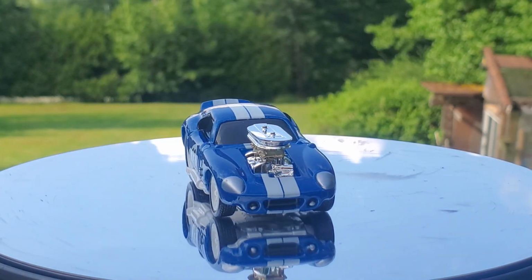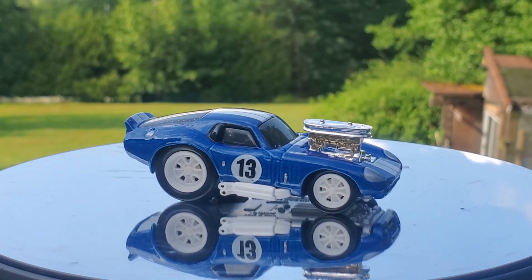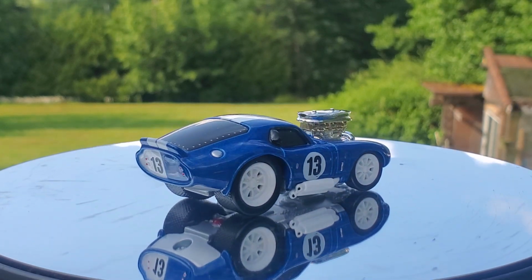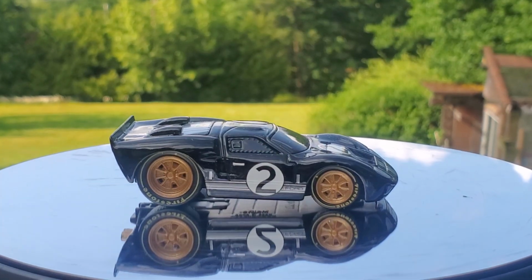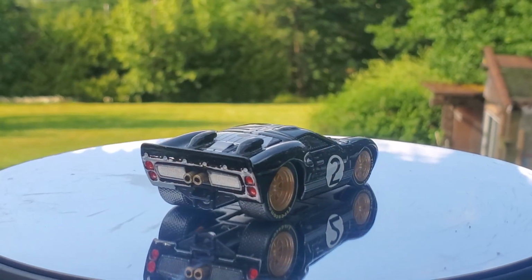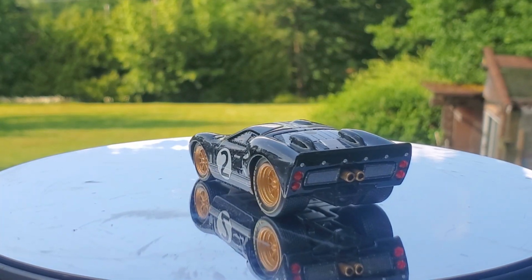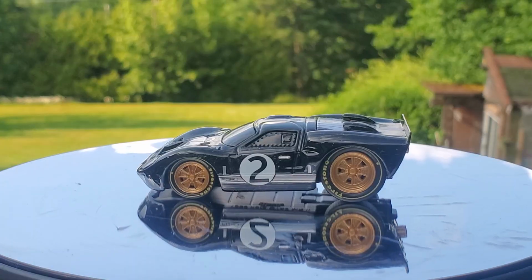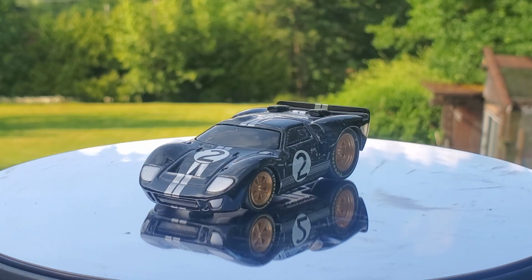And then the next one, like I said, I don't have these all in order or all the numbers, but I absolutely love these cars. And so let's look at the next one. The 66 Ford GT40 Mark II. Oh man, this is a cool casting. I love it. And of course, Muscle Machines are tuned style. And this is a great looking one. I love it. Gold wheels, black with white stripes. Number 2, I love it.